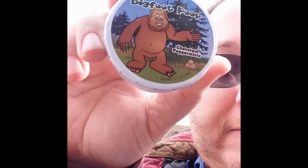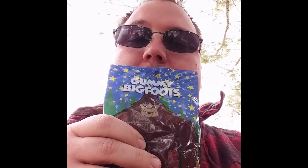Okay. We actually spent quite a bit of time at the lodge here. We're not guests, but they let us in. Ate at their little restaurant down there. It's pretty nice. Just went through their gift shop. And I got myself some Salt Fork Bigfoot poop. It's a mint. But I couldn't resist it. He's cute. And like I said, Bigfoot's a big deal around here. And I also got some Bigfoot gummies.